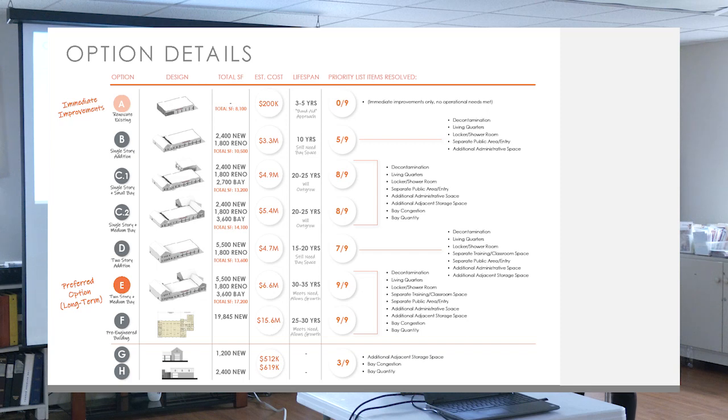The first one was a single-story addition, very minimal programmatic increase, and it only met 5 of the 9 priorities. The second was a single-story addition with a small bay addition. So we were addressing the living side of the building and the apparatus bay or the garage side of the building, and we built from there.